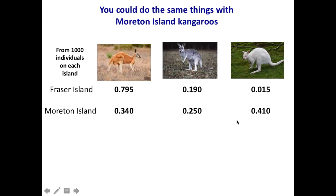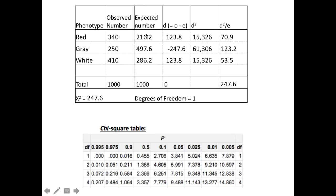But you're going to calculate the allele frequencies. And then based upon that, you're going to calculate the expected number of the red, the gray, and the white kangaroos. We're going to compare them to our observed number and simply do our chi-square test here. And we get a chi-squared value of 247.6. Remember, the degrees of freedom are 1 because even though there are 3 phenotypes, we're actually measuring alleles here. We're interested in, are the allele frequencies in Hardy-Weinberg equilibrium, and there are only 2 alleles.